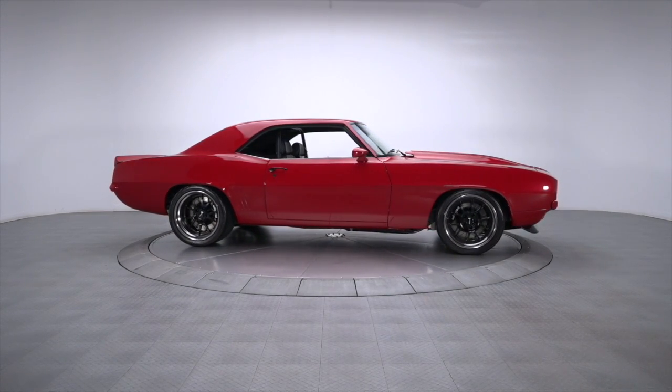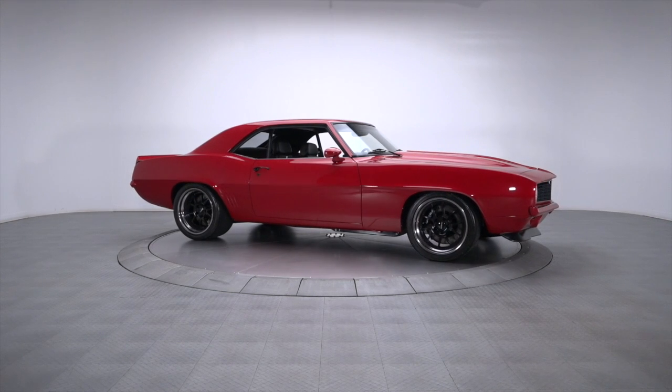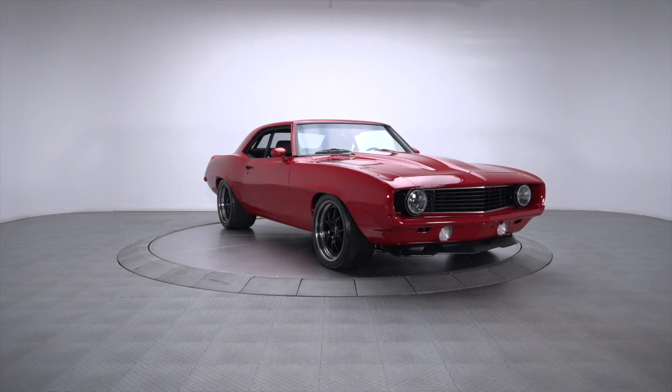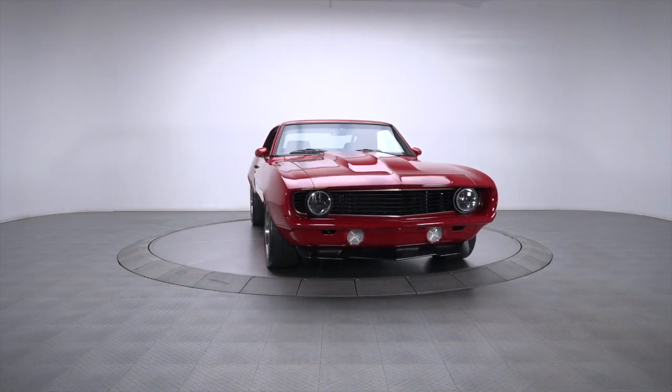Very few classics possess the reliable, well-rounded performance of this incredible Camaro, but you're looking at a track-ready, purpose-built Pro Tour, and when your foot hits the floor, that's exactly what you'll get.